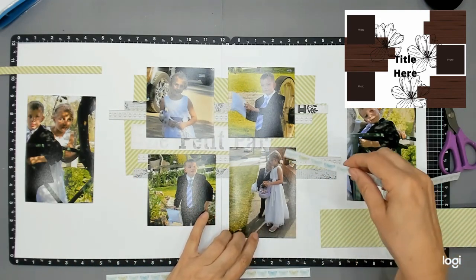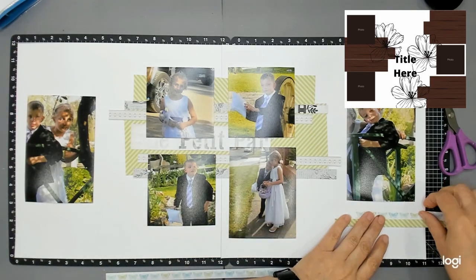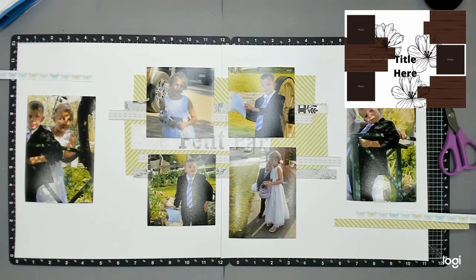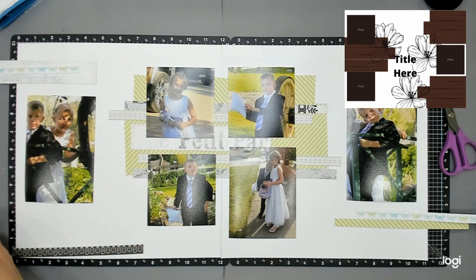These photos are of my brother's wedding, where my 2 kids were flower girl and page boy, and they're just adorable.